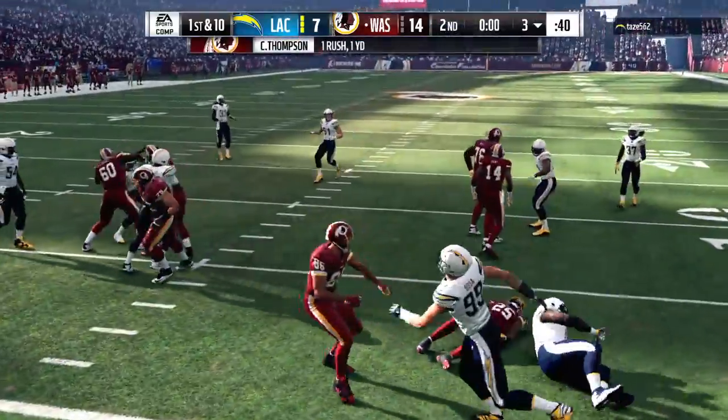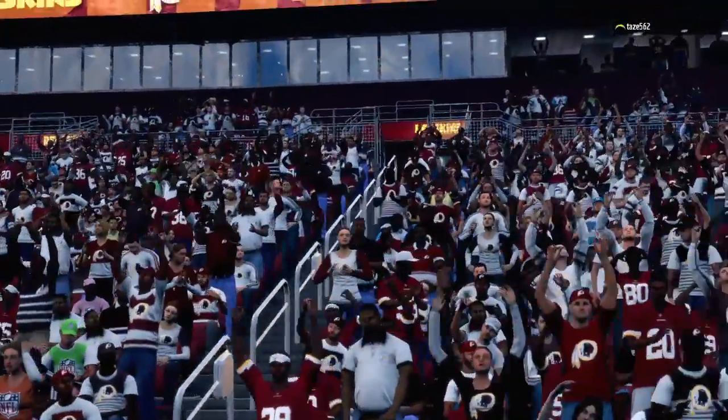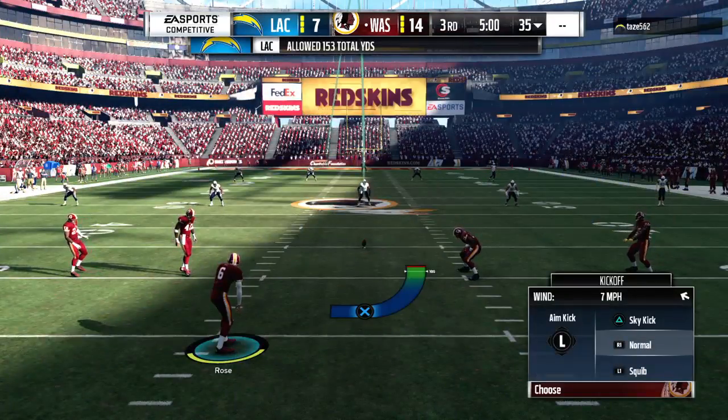Now Thompson, and this will go as a short gain on what will be the final act of this first half. So we've hit intermission. It's halftime. This is the NFL, and it's a presentation of EA Sports.